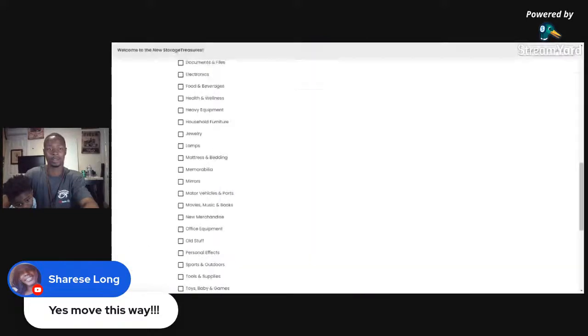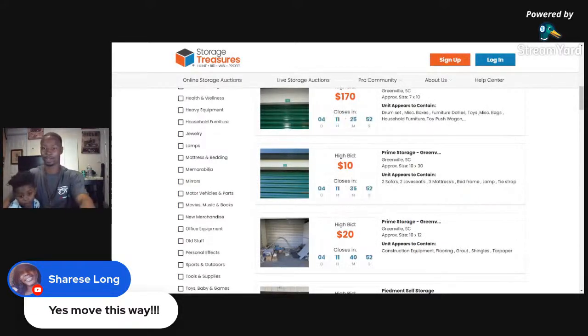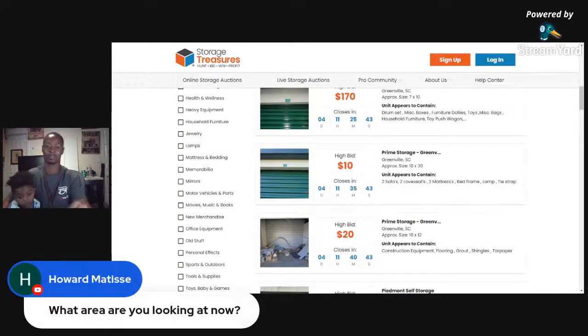Any other zip codes? Right now we are looking at South Carolina, for Aaron Klug. I don't know how to say the last name. We're looking at South Carolina. But if you drop your zip code, I could check that area, see what they got over there.